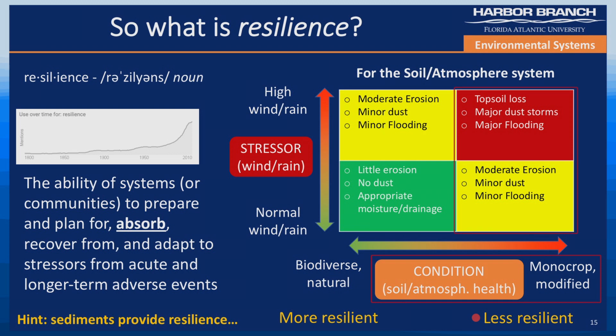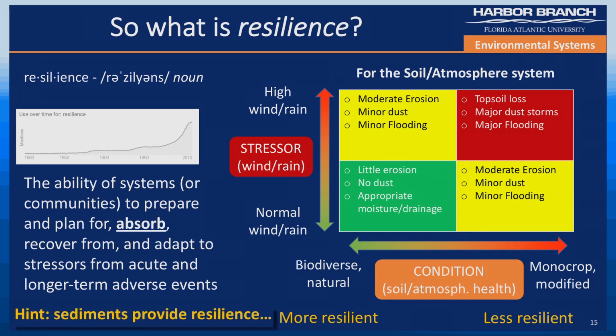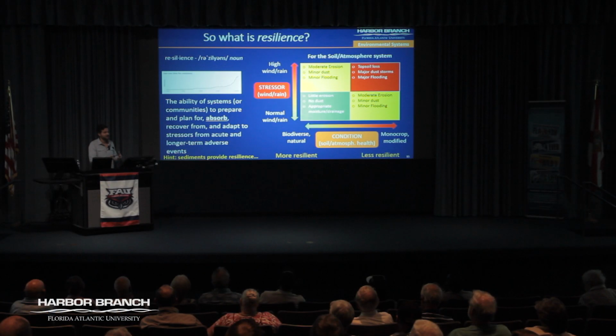It's only going to take a little bit of a storm to erode your system, and a more serious storm can do some major damage, like cause the Dust Bowl. And so where I'm going with this is I'm basically saying that sediments provide an element of resistance or of resilience to marine environments, and beyond that, a specific component of sediments, iron oxides, are the things that are really doing the trick there.